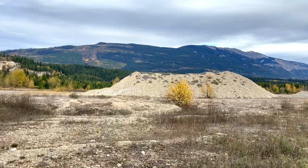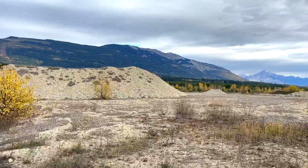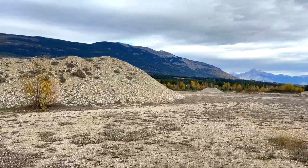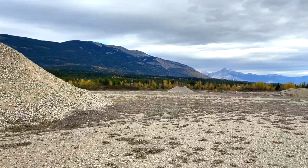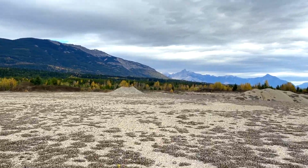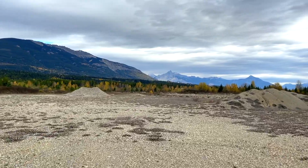We're at the upper level of the property, the flat part, which is sort of natural grade created by probably outflow from the Wait a Bit river, because it's so gravelly. I don't expect the Columbia River would bring down this kind of material. But so we're up at this level.